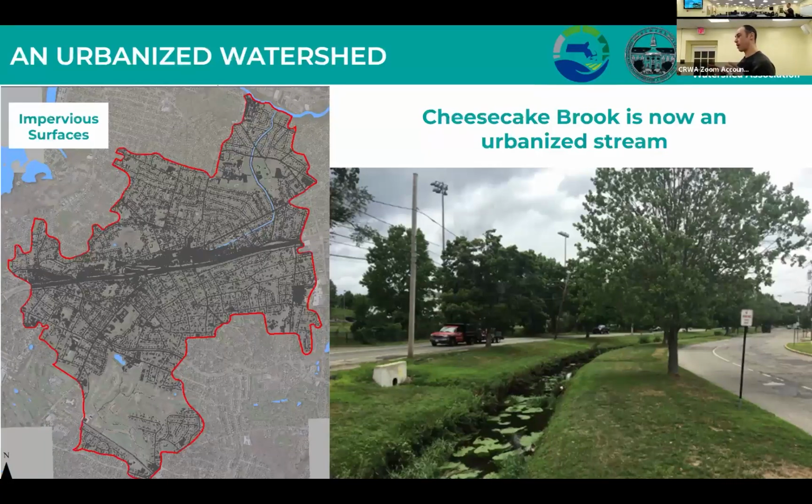And now, to the best of our knowledge, most of the water that's entering Cheesecake Brook is coming into the brook through stormwater pipes, which means it's entering the brook very, very quickly. And when it rains, it means it's entering the brook all at once. And you know better than me what the consequence of that is, which is flooding. And then the flip side of flooding is drought and really low flow, which I haven't been able to see in my time with Cheesecake Brook, but I'd love to hear what people have observed about that.